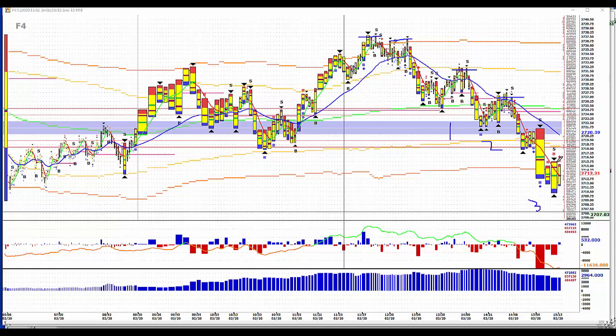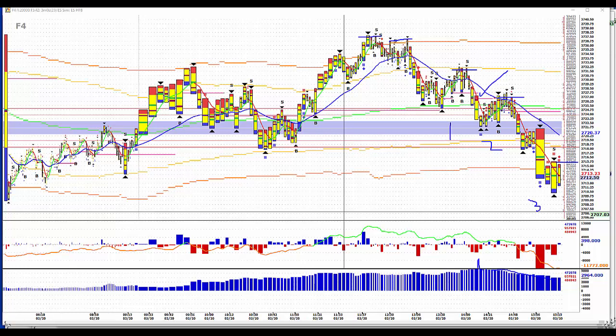So taking out this bar's high here, the buy stop at 27.16 ought to get us back up to the 20 area, just off of short covering. The long liquidation by the 50 lot trader didn't start until right there on that bar, and then the selling accelerated down to here. And the 50 lot trader is the one that determines the direction of the market.